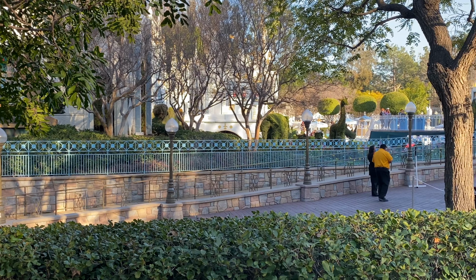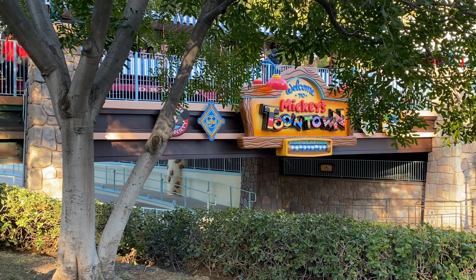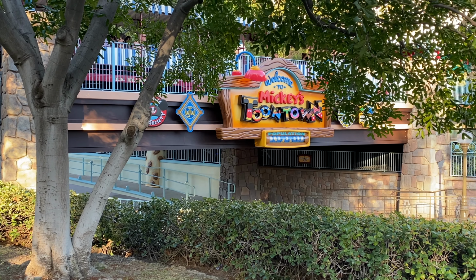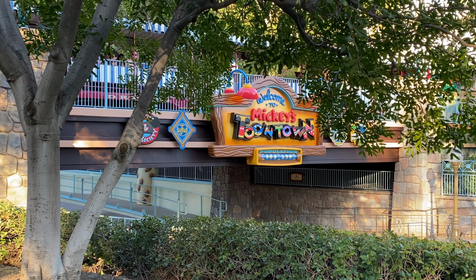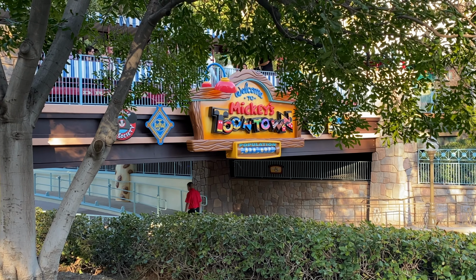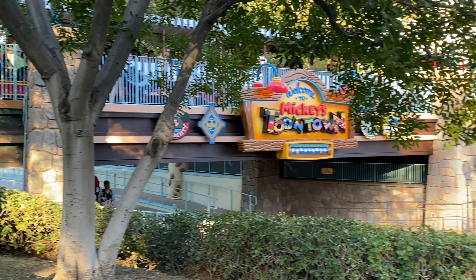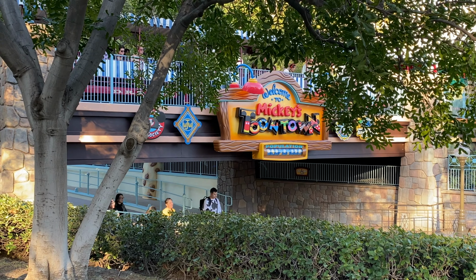pretty much we're getting a carbon copy of the one that's in Florida. So if you type in Mickey's Runaway Railway on YouTube, you'll kind of be able to see the ride that's actually debuting in Toontown. Rumor has it that the queue is a lot different compared to the one in Florida. And I believe this ride is actually going to be opening on the 27th of January.